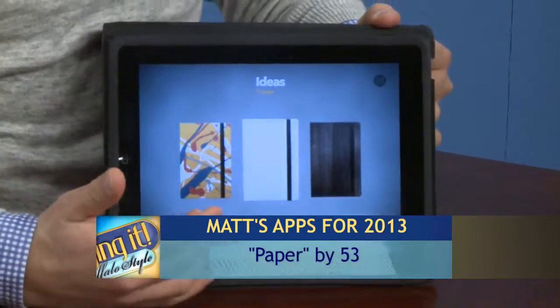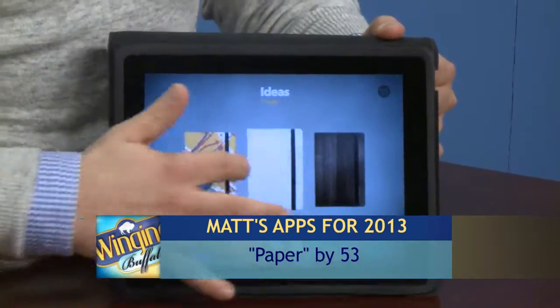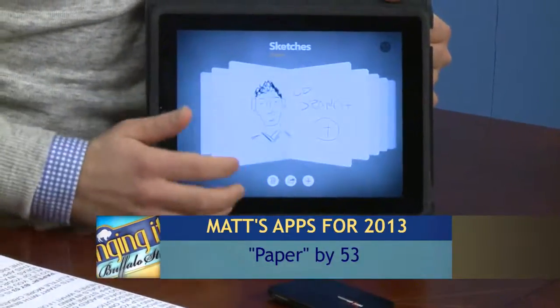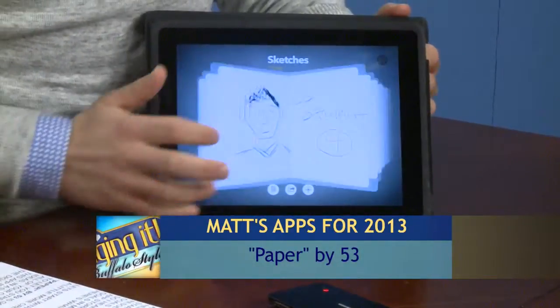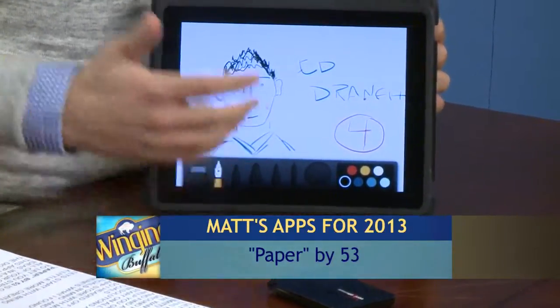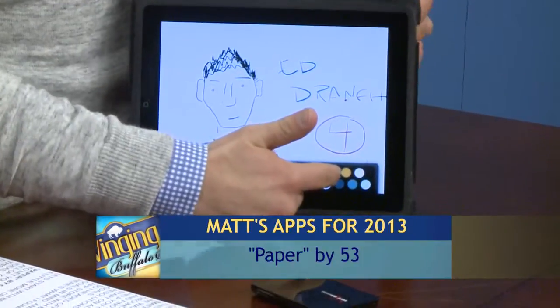So you have different books for different things. We have some for ideas. I was fiddling around in the sketches one. So what you do is you pick your book. It saves everything. I drew Ed here. It gives you a bunch of different types of pens, inks, and then it also gives you colors.